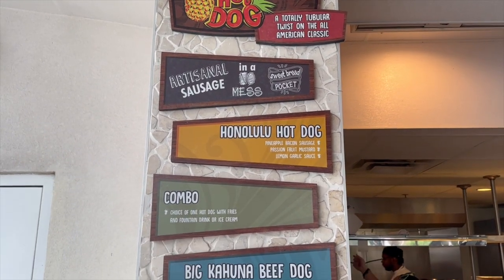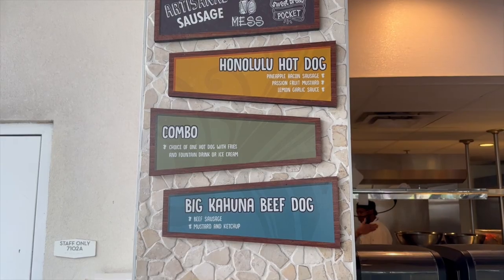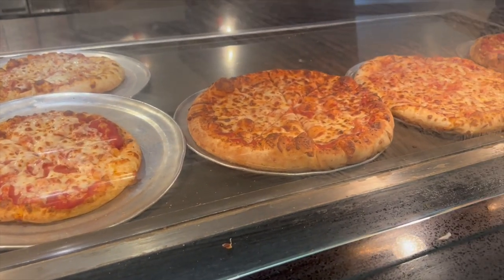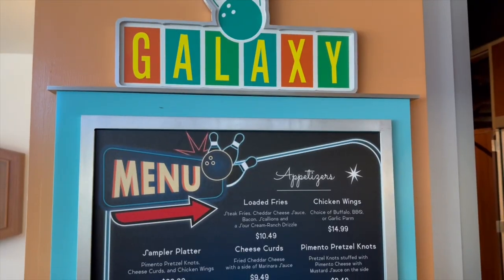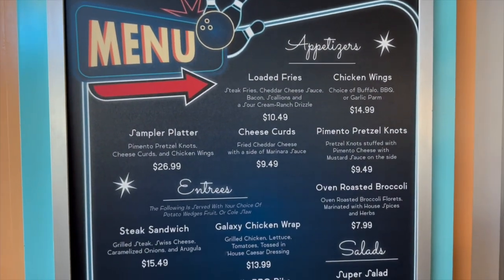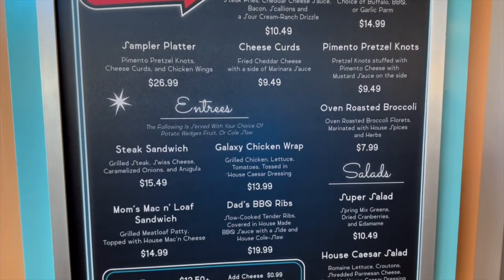So good. If you're hungry and you don't feel like leaving the comfort of your room, you can get pizza, drinks, and dessert delivered to your guest room from noon to midnight. And finally, there's full-service dining at the Galaxy Bowl restaurant located in, that's right, the bowling alley on the property.